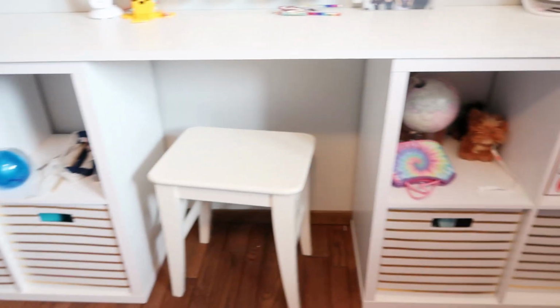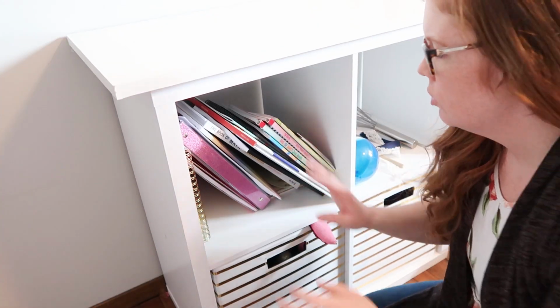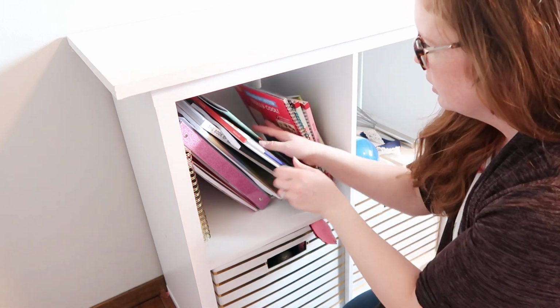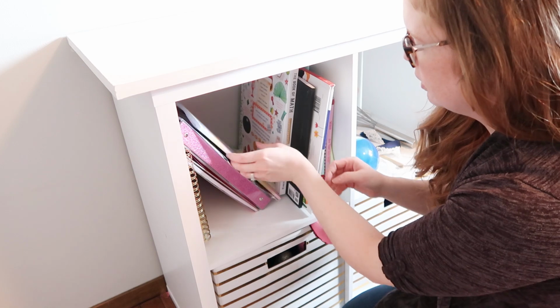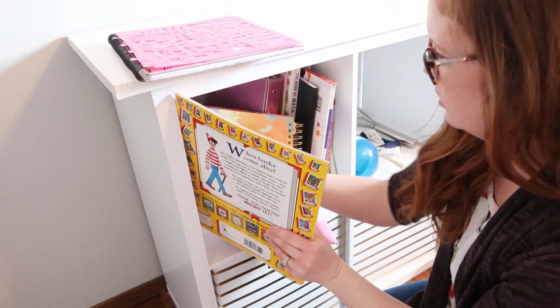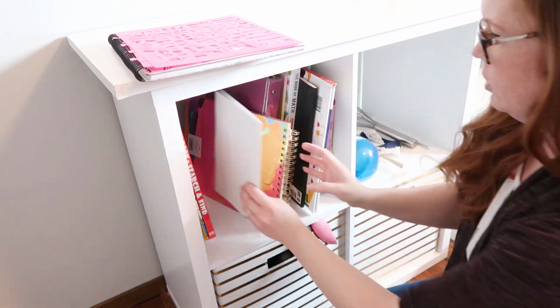So now moving on to the cubbies. So here she keeps just some books and stickers and like activity books. I'm just gonna go through these. Also found a couple books in other places. This is a little sketchbook.